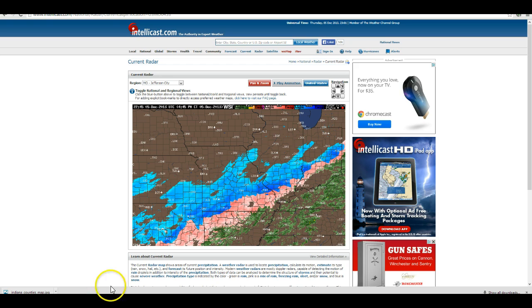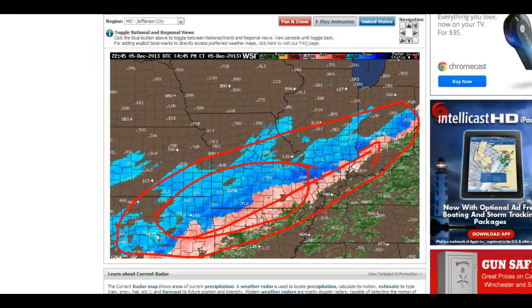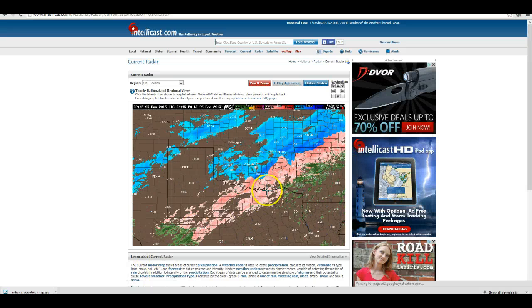Oh, I don't know where to begin here. Let's zoom in. Look at this stream of moisture right here. This is all going this way. We have to get through all of this. Look at this. You have to forgive me, I have DSL, by the way. We're talking moisture that is still down in the Texas area.